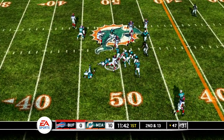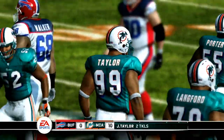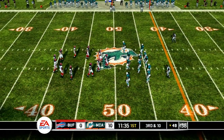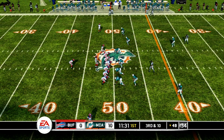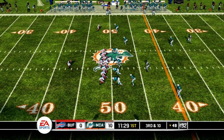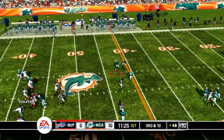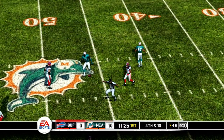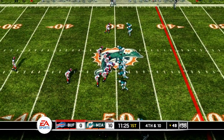And they'll run him again. Tackle was made by Taylor. Lynch gets 3 yards on the play. Throws it. Nearly picked off. He should have had that one. Lee Evans was his intended target.